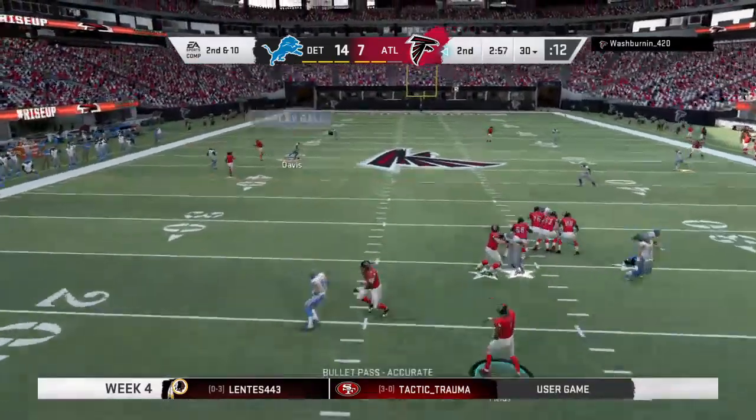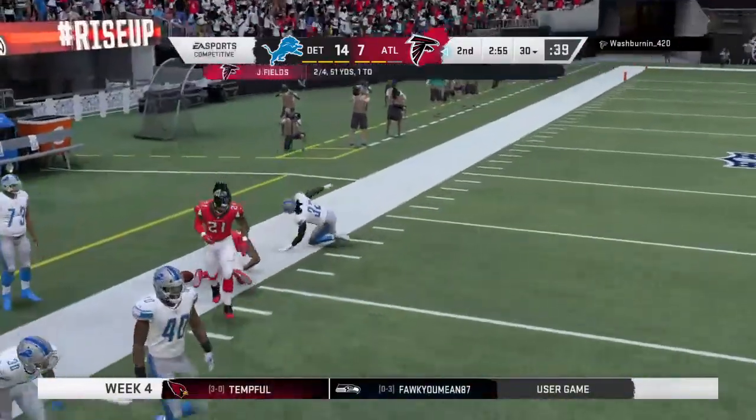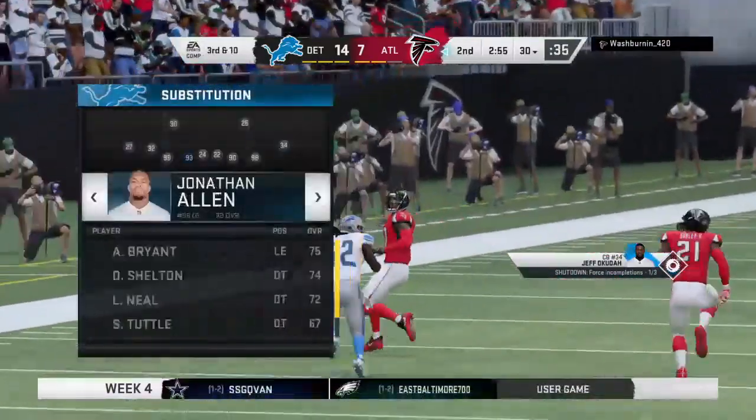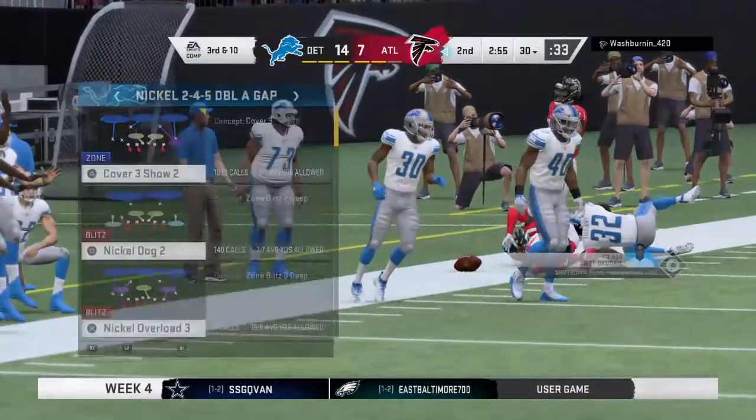Fields. And that's going to be incomplete. Good effort there, trying to take a shot, but it's third down. But he kind of forced that one there, didn't he? It's almost like he predetermined where he was going to go with the football.